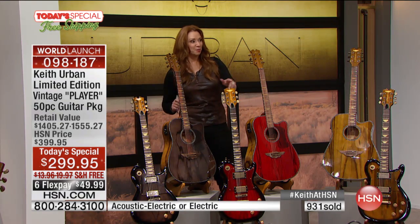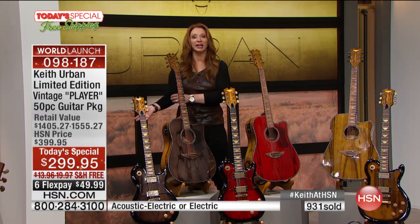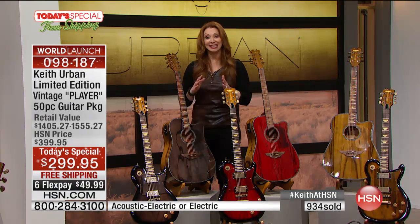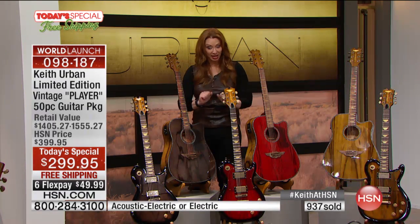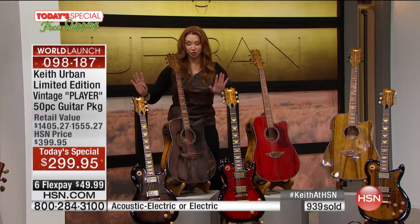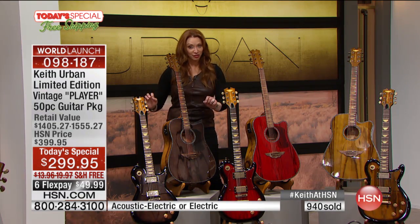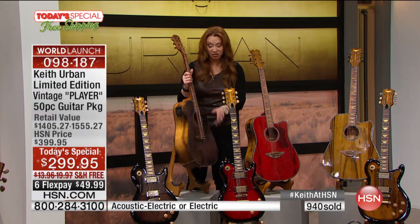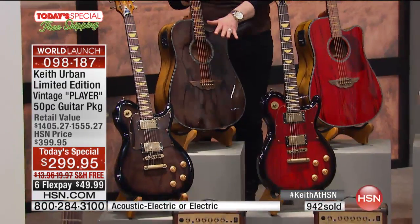This guitar, at this point, with almost 1,000 pieces gone, we will probably sell out of the electric guitars tonight in this two-hour showcase. You have just two choices, guys. Pick your color of choice, and then whether or not you want acoustic electric, which is two guitars in one, or the hard body electric.